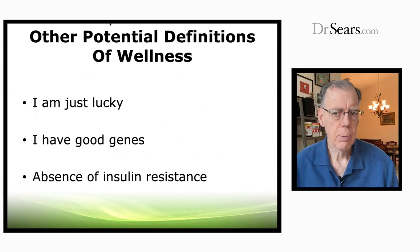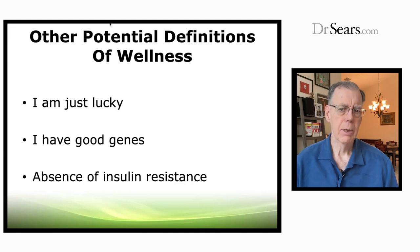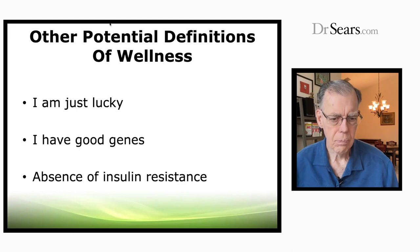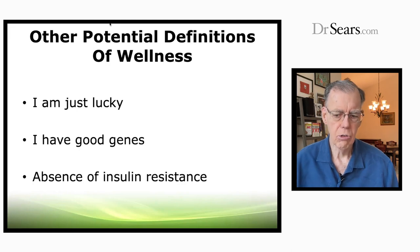Here are some other potential definitions of wellness. One might be, I'm just lucky. That's good for you, but very hard to transfer to someone else. Another potential definition might be, I have good genes. Again, good for you, but hard to translate to someone else. But here's another potential definition of wellness that basically has applicability, and it'd be the absence of insulin resistance.